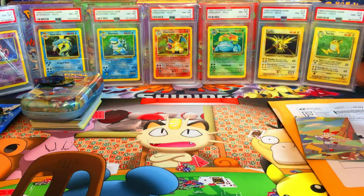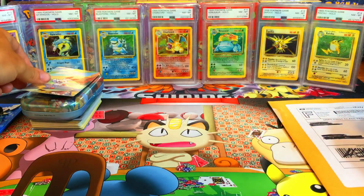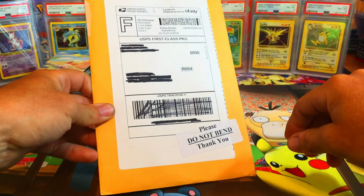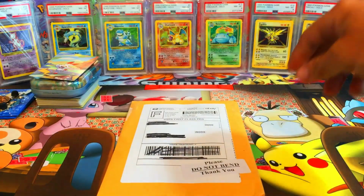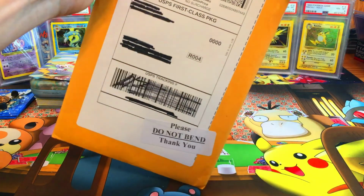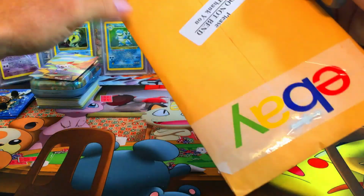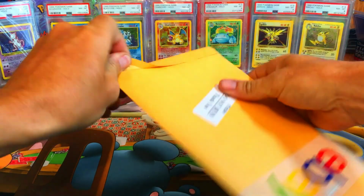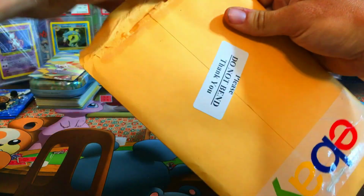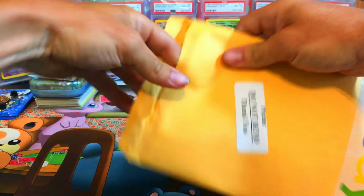But first, we're going to get into some mail today that I've been waiting on for a while. So let me zoom back out and we will get into the first package. I do not want to cut what is in here. So let's see if I can open it from the bottom without messing anything up. There we go.